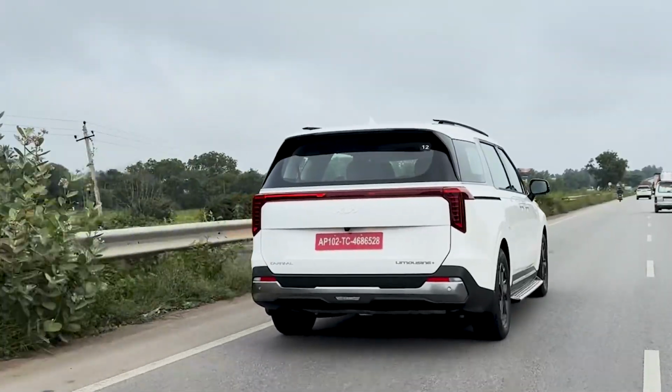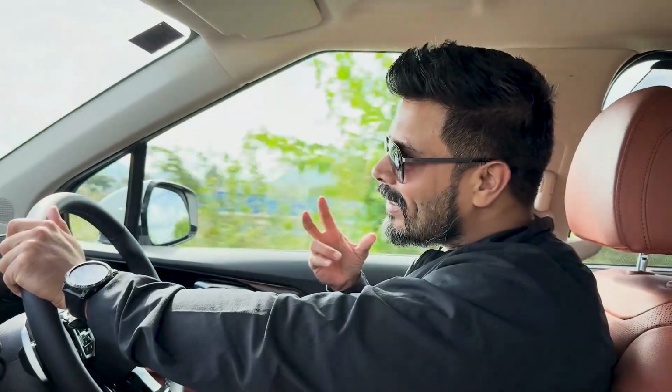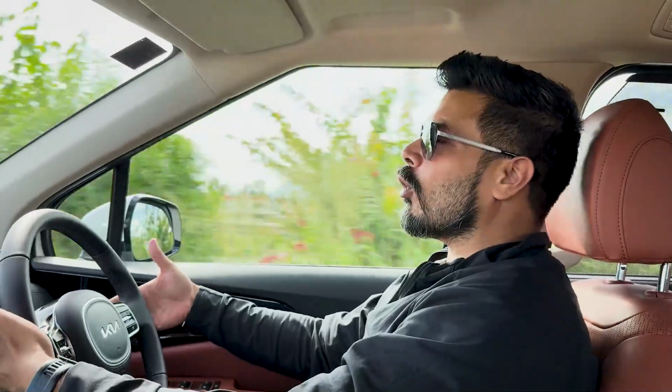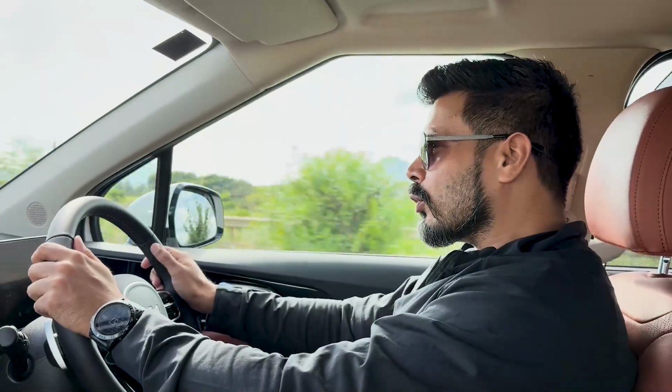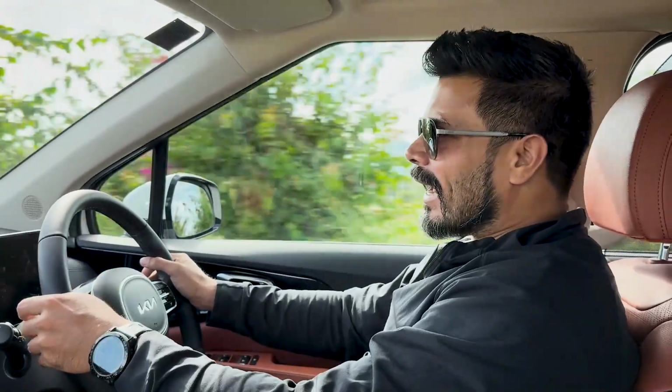Gear shifts happen really quickly. It's quite intelligent, puts you in the right gear at the right time, and you also have paddle shifters. So if you want to take control, you can do that as and when you want.